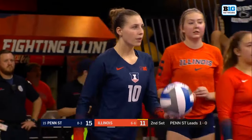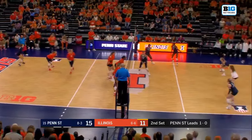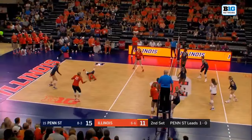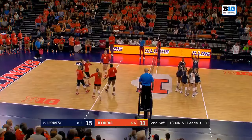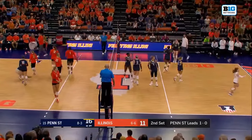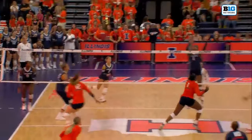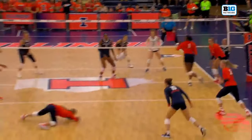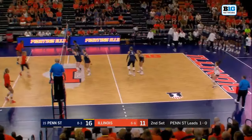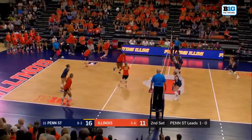15-11 is the Penn State lead after taking set number one. It's Barnes back to serve. Cross-court serve, and Merzik crushes it. It's a beauty of a set. Mac Pedraza was all the way on the right side sideline and delivers that ball. Look at the tempo and location on that long set. Merzik, what a great target to go to. I think what she was saying was, Mac, great set. Did you see her face on that one?